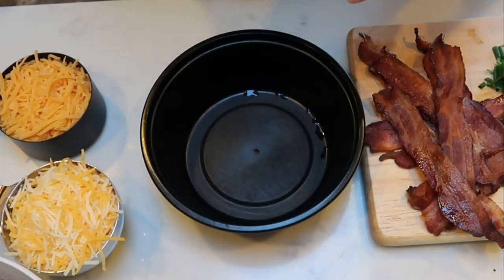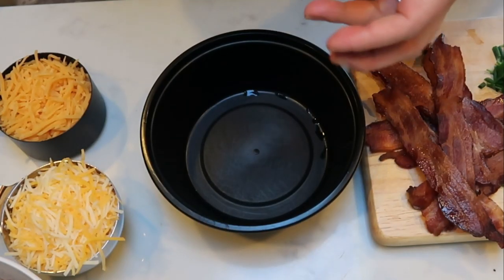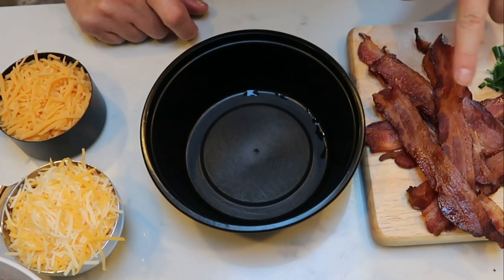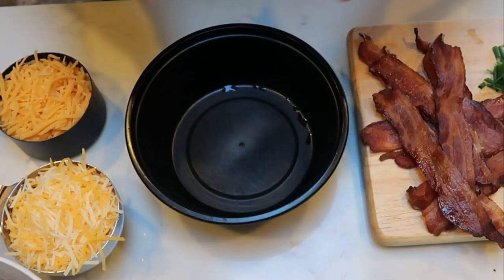So I have my meat. Our sauteed mushrooms look amazing. And then I have a cup of fat-free cheese and a cup of light shredded cheese, 10 slices of center cut bacon, and I just went ahead and diced up some chives. So let's put together the bowl.